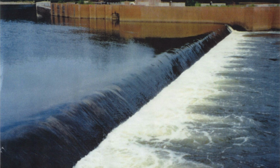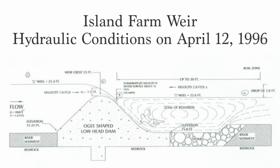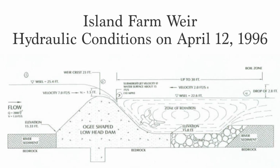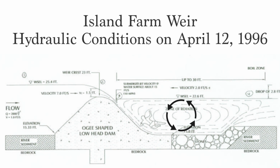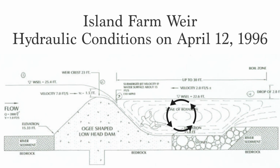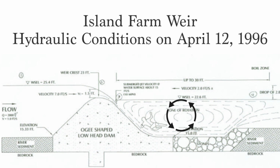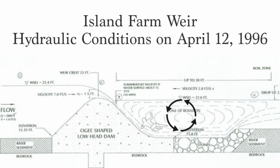Take the Island Farm Weir, for example, which was constructed in New Jersey on the Raritan River to impound water for water supply intakes. Here's a diagram of the Island Farm Weir as we found it on April 12, 1996. The water flows over the dam, goes into a jet, and then into the tailwater below, and the submerged hydraulic jump is formed with a reverse roller from which a human being, even a good swimmer, cannot escape. In effect, it's a drowning machine.